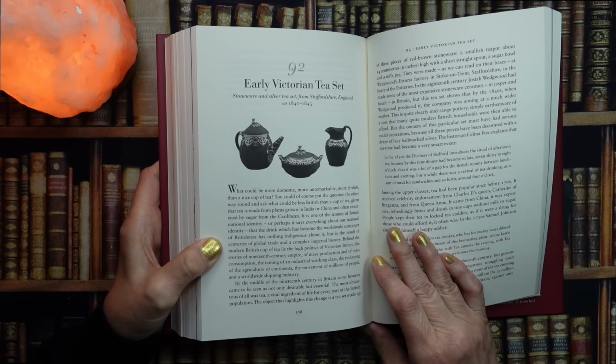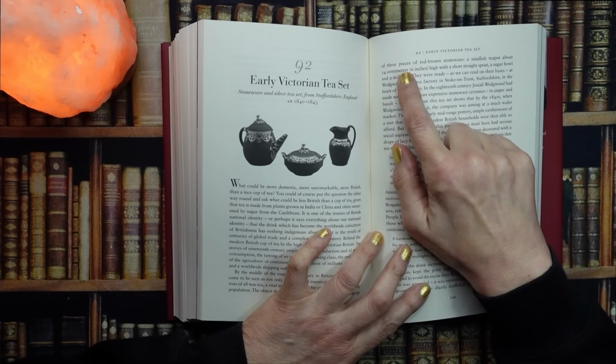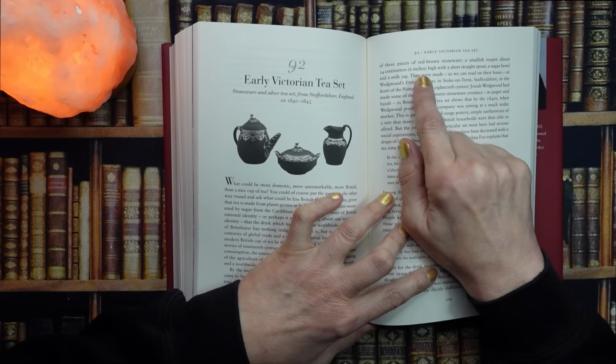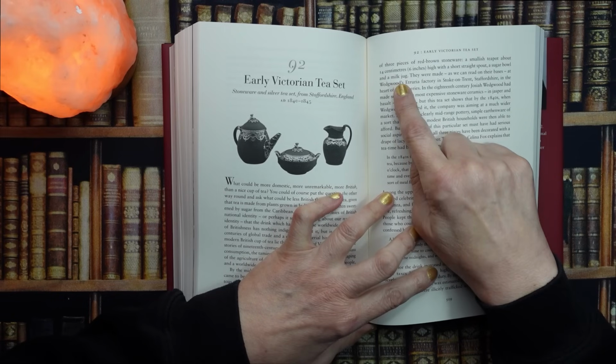By the middle of the 19th century in Britain, some luxuries came to be seen as not only desirable but essential. The most ubiquitous of all was tea, a vital ingredient of life for every part of the British population. The object that highlights this change is a tea set, made up of 3 pieces of red-brown stoneware, a smallish teapot about 14 centimetres or 6 inches high with a short straight spout, a sugar bowl and a milk jug.